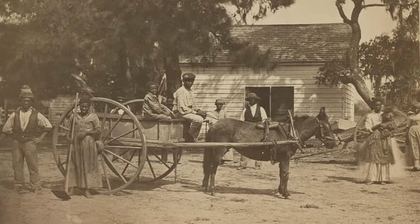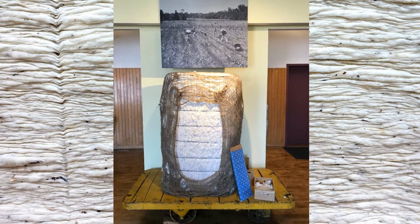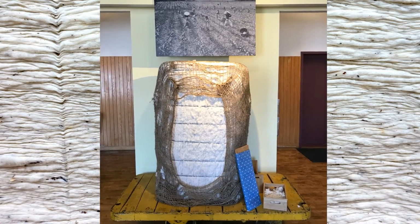Enslaved men, women, and children gather around a mule-drawn cart. Another photo shows a close-up of a bale of cotton. While visiting Lowell National Historical Park in Lowell, Massachusetts, I discovered a bale of cotton. The bale sits on display at the National Historical Park. This is where all that cotton went to. I reached out and touched it, as many thousands before me.